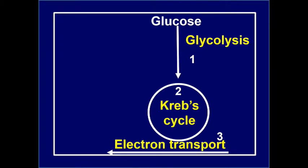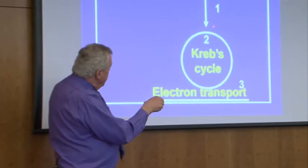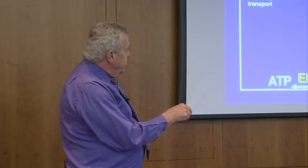And this occurs in the cytoplasm of the cell, so it requires no oxygen. And the substrate for this is usually glucose. So this is the glucose you get from your carbohydrates in your meal. And the first pathway finishes before we go into the mitochondria. So this round part here is the mitochondria. So this is called glycolysis, and there's no oxygen used there, so it's anaerobic. Okay, so the end product of this is called pyruvic acid.